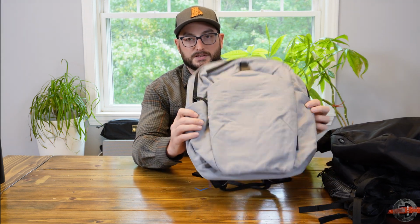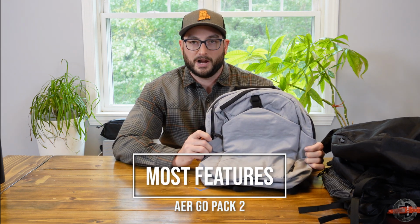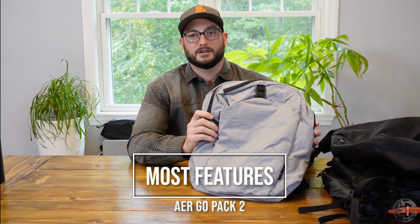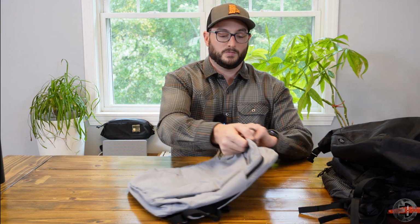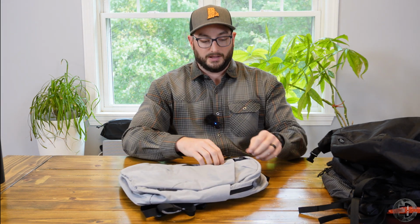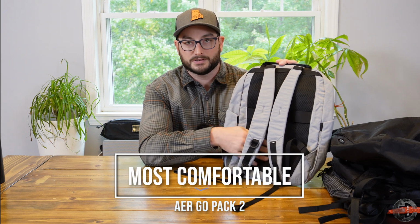And lastly, we've got the Aer Go Pack 2. This is the most backpack of all the backpacks. And when I say backpack, I mean it's the most feature rich. This is going to be closest to your EDC style backpacks. It offers a luggage pass through, a laptop compartment, a front dump pocket. You've got internal organization. You've got a quick access pocket at the top and 2 bottle holders or side pockets. Most importantly, it offers the most amount of foam padding and comfort on the back panel.